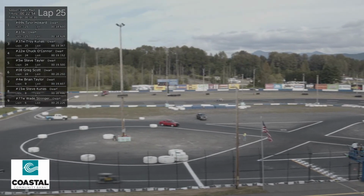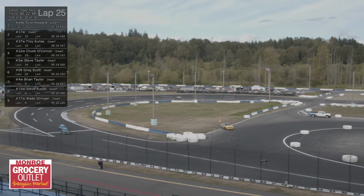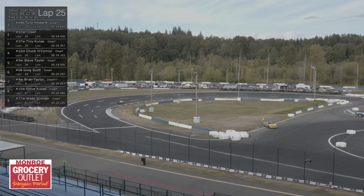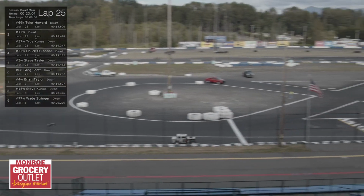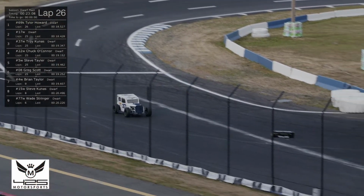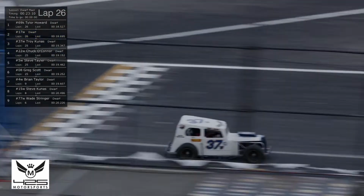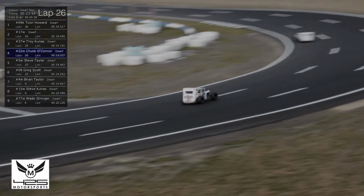And what a massive lead by the 69K of Tyler Howard as he takes it down into turn number 3, as his closest competitors come into turn 3 right there on that shot. We have 4 laps to go to make up our 30-lap main event for the Dwarf cars, making their first and only appearance in 2020 here on the 3/8 banked oval.